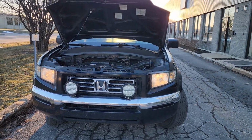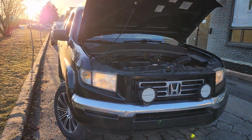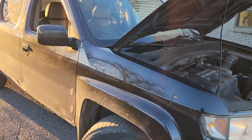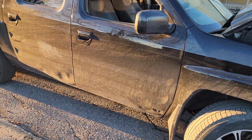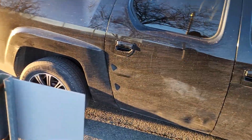Today we're on the island of Montreal. We're taking a look at this 2006 Honda Ridgeline. It's a high mileage car. You can see some imperfections there and there as well. As I'm doing the walk around, there's small spots of rust here and there.